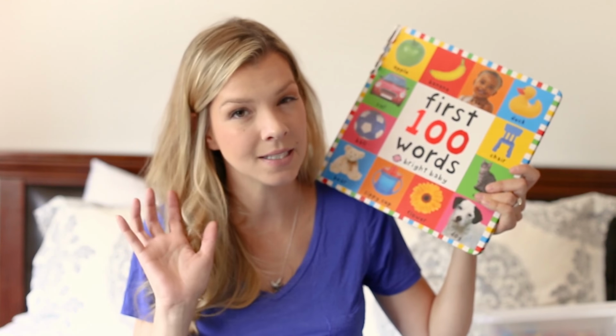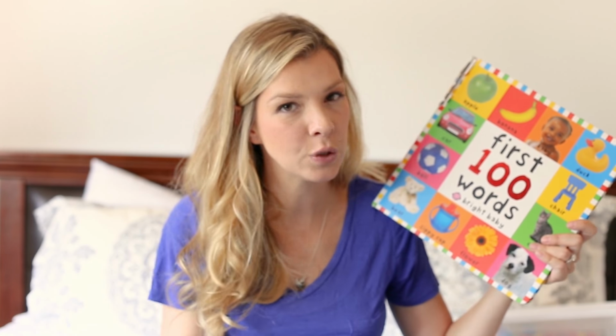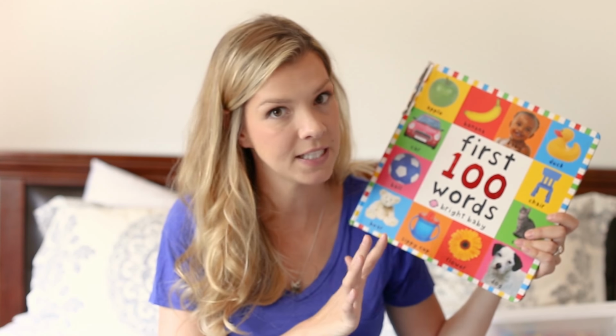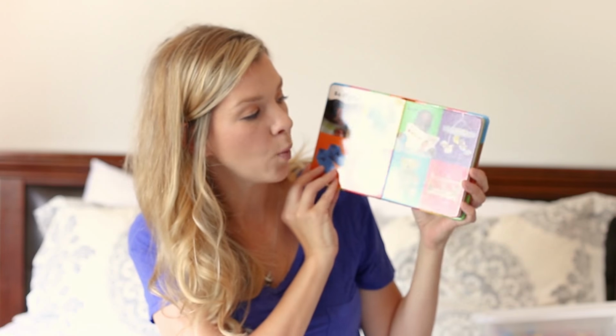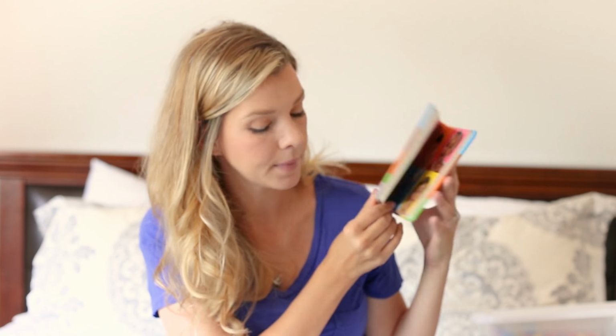So this book is amazing. We read it multiple times a day. My son is kind of over it and too old for it. But my daughter right now, 19 months, loves it. You can see it's well loved and well worn. And then we keep the smaller version. It's exactly the same, but we keep it in our diaper bag and we take it everywhere. So those books are great.